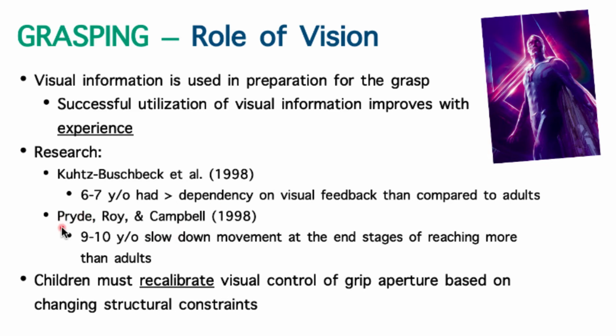Additionally, there was a study by Pride and colleagues who noticed that 9 to 10-year-olds slowed down their movement at the end stages of reaching more than adults. So both of these findings are identifying some age differences, and they both suggest that there's some type of continual processing of visual feedback occurring when we do grasping tasks, and that visual feedback is important for successful completion of the reaching and grasping.